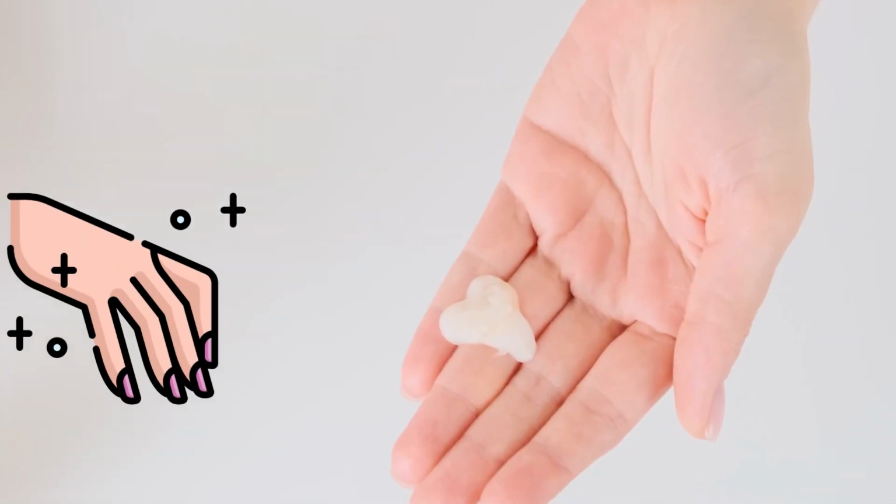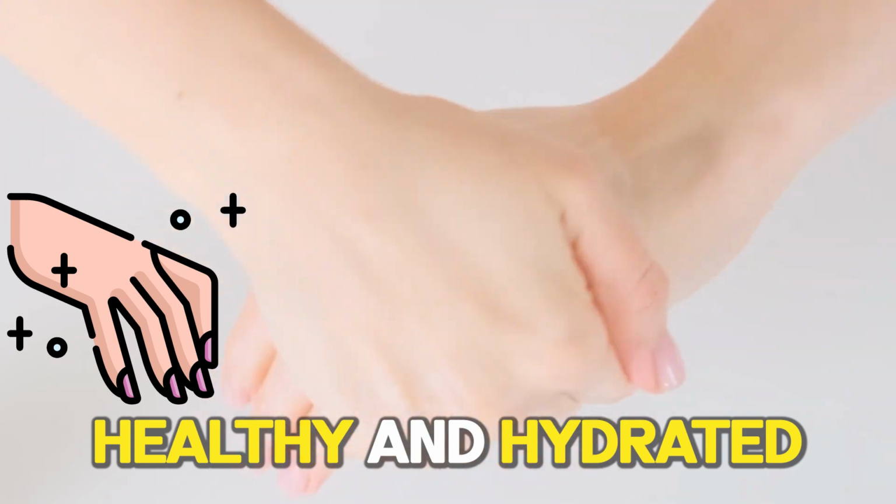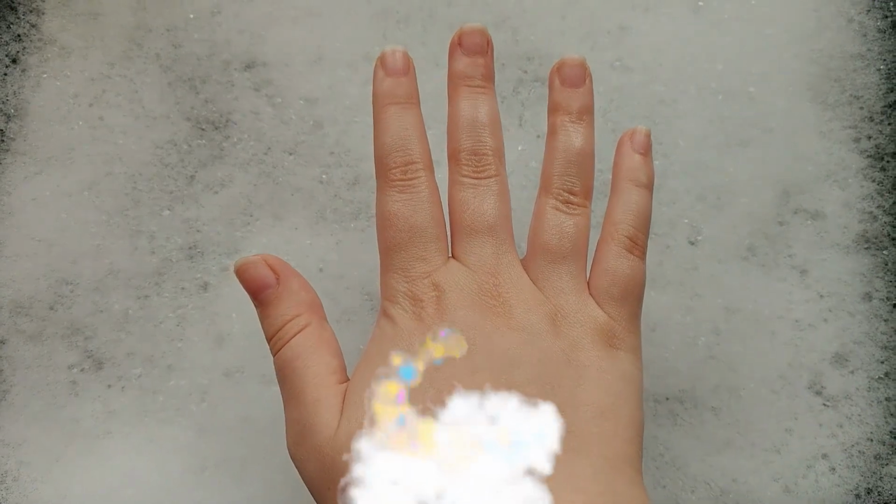Moisturize. Apply a moisturizing cream or oil to your nails and cuticles to help keep them healthy and hydrated. You can repeat this process once a week to help keep your nails looking clean and bright.